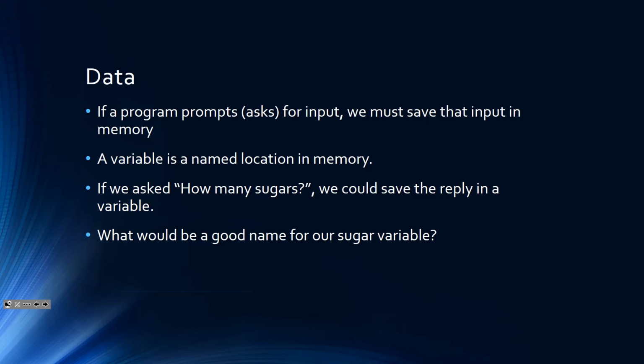Now, whenever I ask for input like that, that input, like would you like sugar or cream, is data for the program. So if a program asks for input, we need to keep track of that answer, right? We need to save that somewhere. We can't just say, oh, okay, great, I'm going to ignore what you said, I'm glad that you answered me. So if we asked how many sugars, we would need to have a variable set up to save that answer.